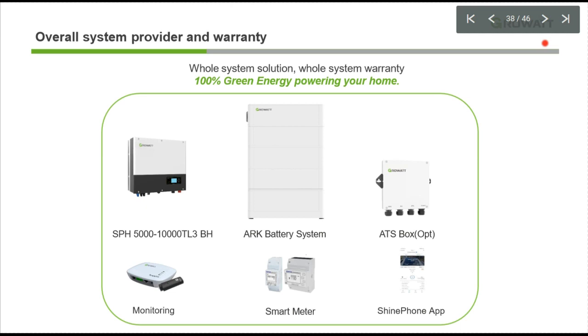If you decide that you want a Growatt system, you can have an overall system from one supplier. You've got the inverter, the battery, and an ATS, which is an automatic transfer switch, in order to use the EPS or UPS function. You've got the monitoring, which is, by the way, free. You just need to have a Growatt inverter, so no subscription needed. The app is free as well. We've got the smart meter for controlling the house load and the battery. And you've got the app, which can be downloaded in the Google Play Store or the Apple App Store.